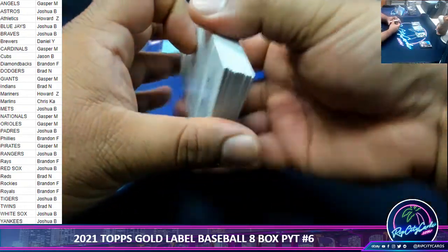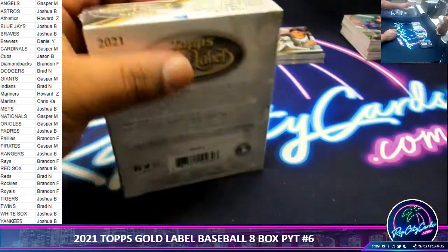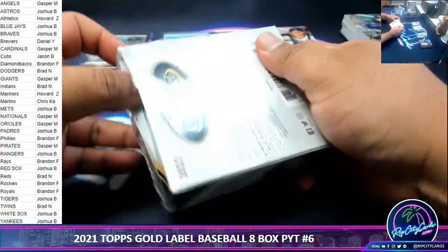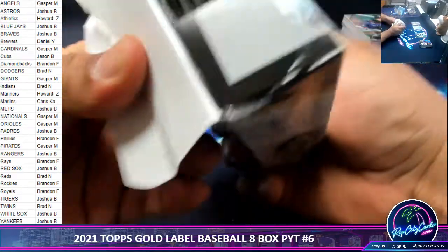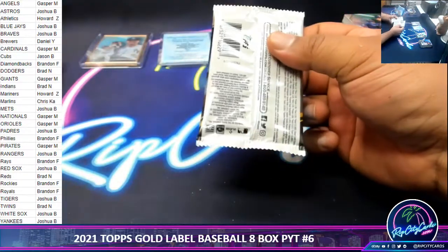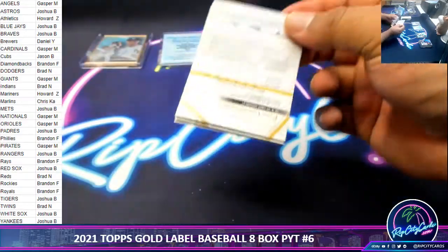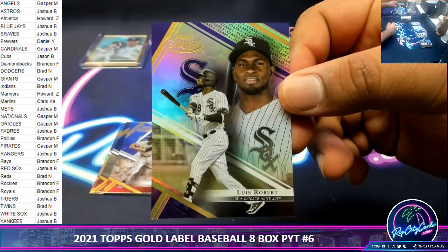Possible Trout rookie card in the 2011 update. Well, I gotcha. Shoot, if I were him, I would sell the pack because the odds of him actually hitting a Trout rookie card in that pack, I would assume, are probably pretty low. Probably better off selling the pack on eBay.